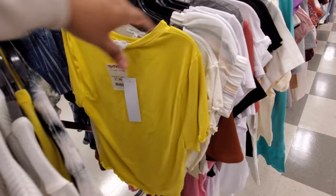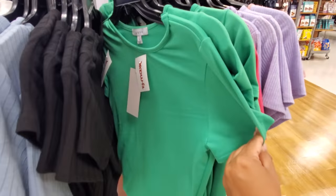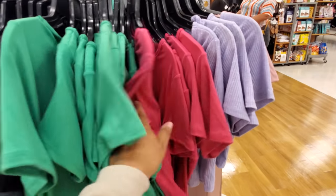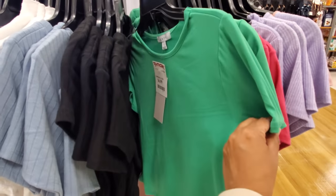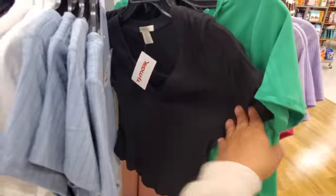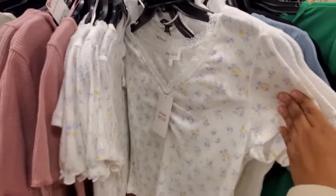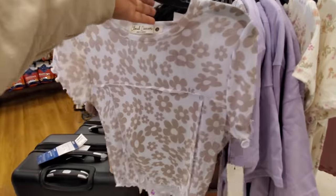Aaliyah is 10. I don't think we've seen this green. $8. Really, really cute. I love that. Actually, 7, not 8. They have the pink, and this brand Gaze, and even the brand Caution to Win or something like that. These are very stretchy. They're like that rayon material, I think. Like a very springy one by Pink Rose. I love these shirts. I don't know why. They're $10. You guys, I just love it.